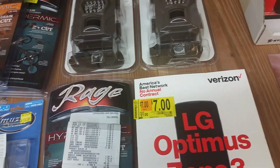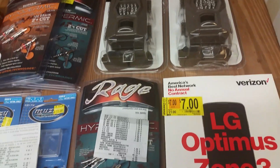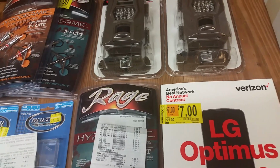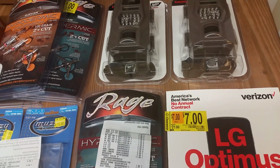But all in all, it was a pretty good day, and maybe I'll luck out on a camera or two. Really would like to get my hands on a Spypoint for my daughter. Just Spypoints in general, so we'll see how it goes.